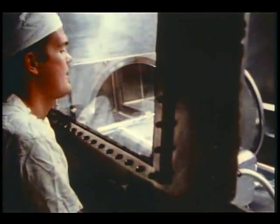The log of Apollo 12 does not end with splashdown. It only begins.